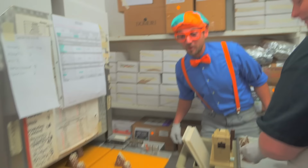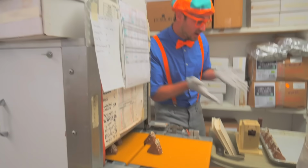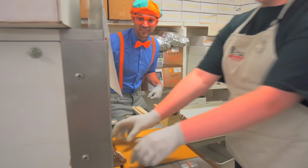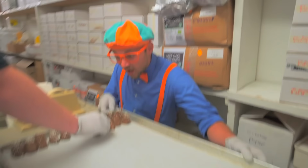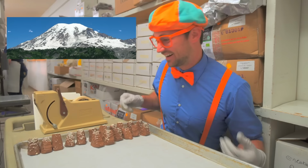Ooh! What are you doing? Putting these chocolates on the tray. Oh! These chocolates that are complete now go on the tray! Watch! Wow, check them out! Yum! Look at them! They're like little triangles with some snow on top, just like Mount Rainier! Wow! Yum!